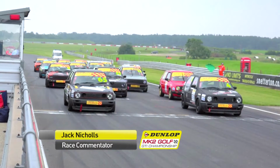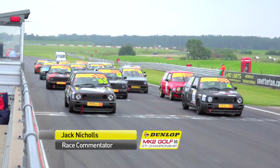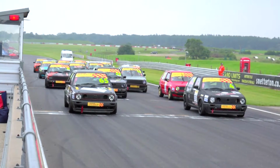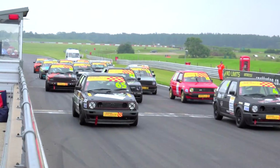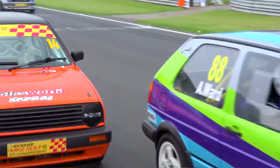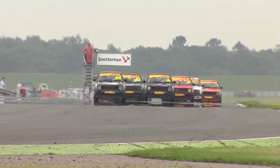Green flag waved from the back of the grid then. The 65 car is Jason Tingle. Number 4 alongside him is Stuart Lyons on the front row. It's Hanson Warnes on row number 2 as the lights go out here at Snetterton and the racing gets underway. The Golf's charging down towards the first corner. Flashing past us there, Tom Witts.